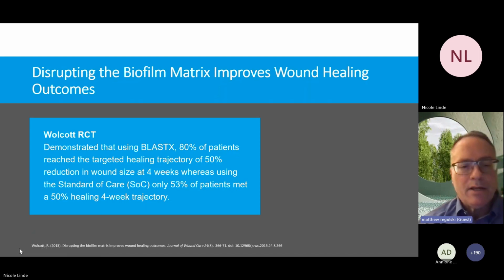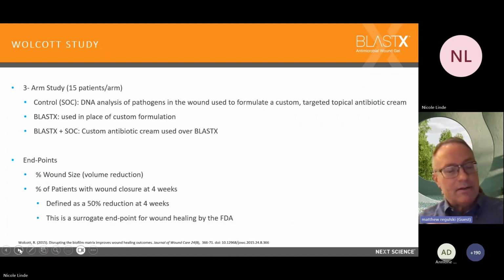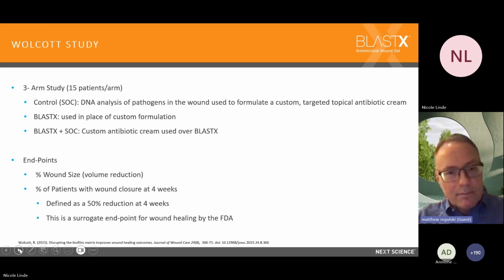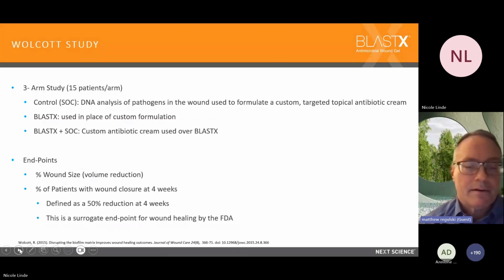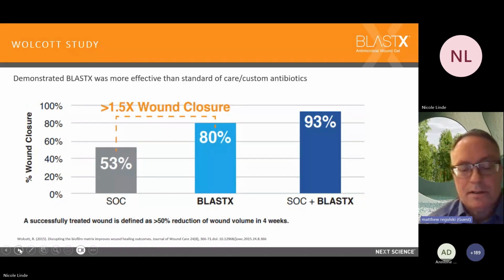Next slide. And he utilized, for his standard of care, I just want to point out, something called lipogel, which was hamilton, xylitol, and gallium with antibiotics, believe it or not. Why that was his standard of care: he was making a high-strength topical antibacterial formulation based off 16S ribosomal RNA testing. And then he would use this high-strength topical gel antibiotic for his standard of care. Next slide. So when you look at the outcomes from this, when we utilize the BlastX, because of that great X biotechnology, we had up to an 80% healing rate, which was statistically significant compared to standard of care. Next slide.